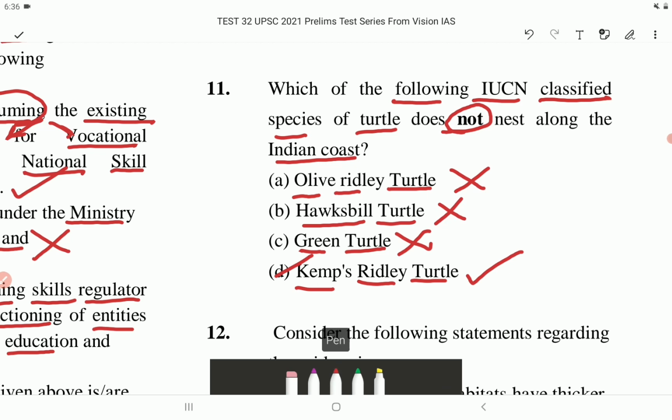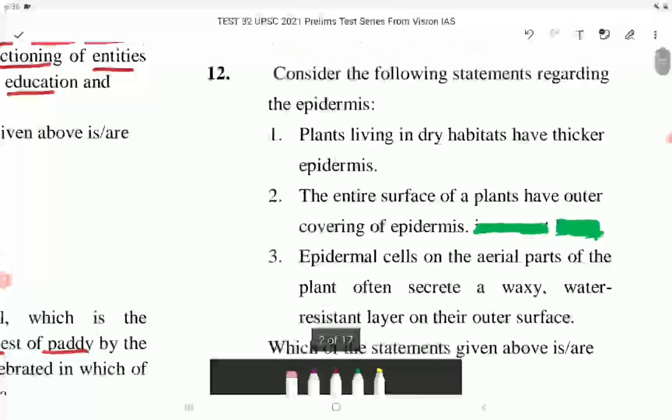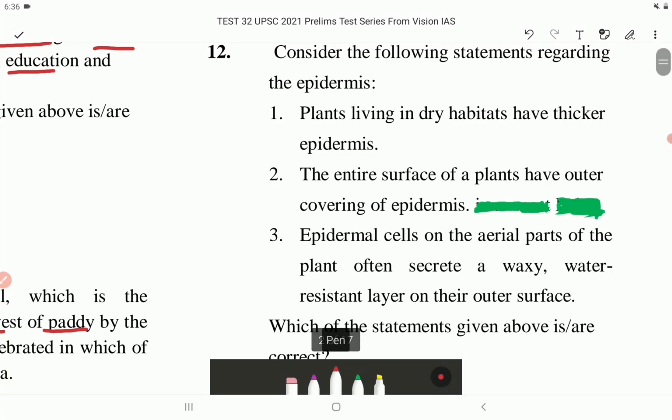Now let's come to question number 12. Consider the following statements regarding the epidermis. Statement 1. Plants living in dry habitats have thicker epidermis. This is correct. Statement 2. The entire surface of plants has an outer covering of epidermis. This is correct. Statement 3.